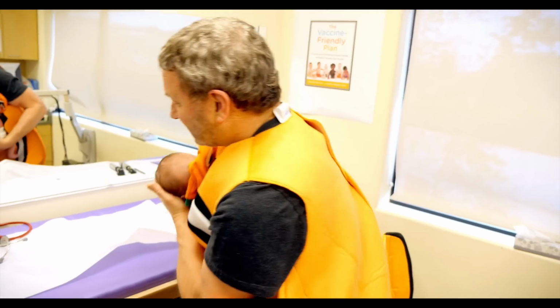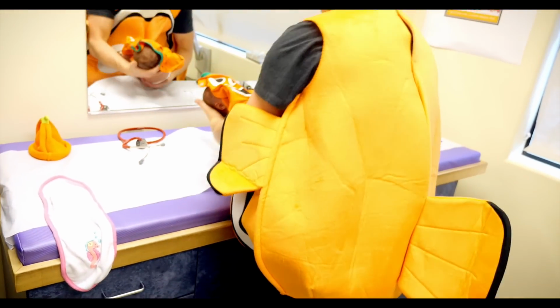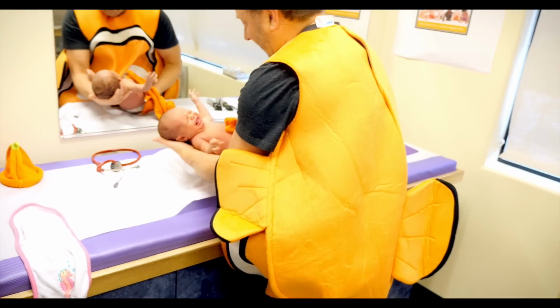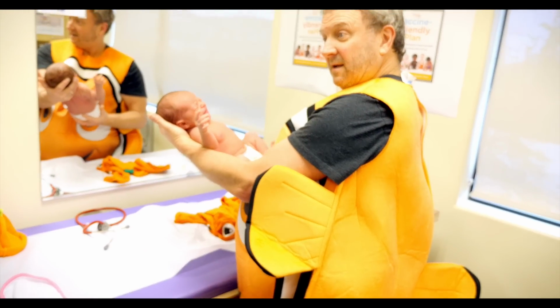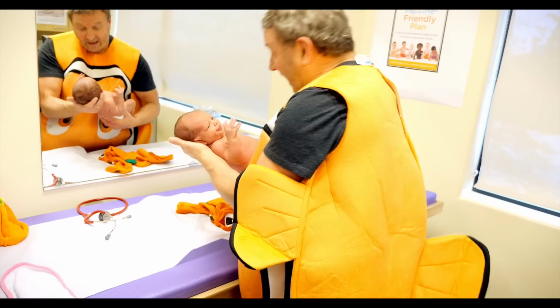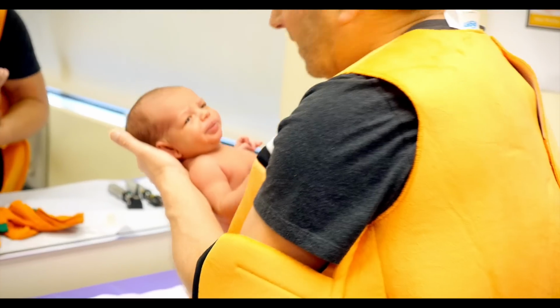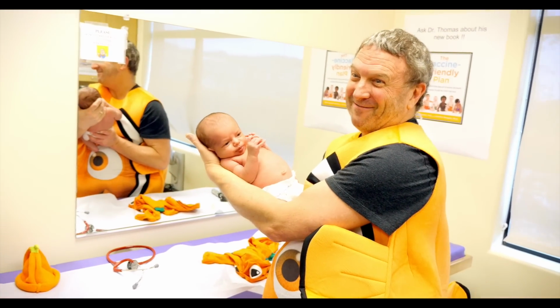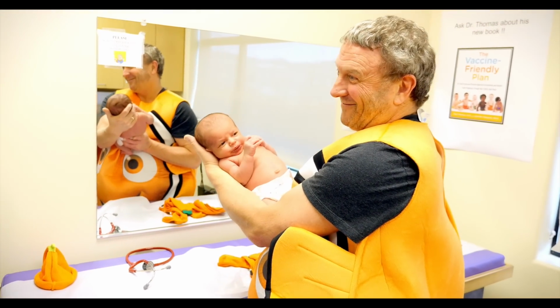The thing about babies is, as long as you hold their head, they're okay. You can move them around. They're not that fragile, but you have to support the head. Okay. We got a perfect 2-week-old baby. You guys have done an amazing job. Thank you.